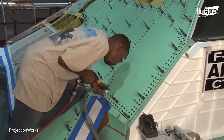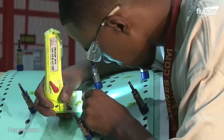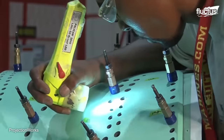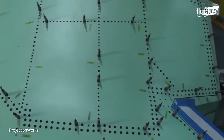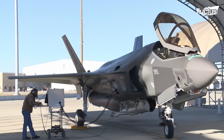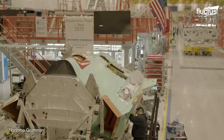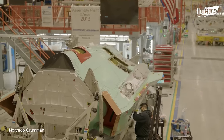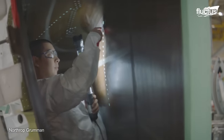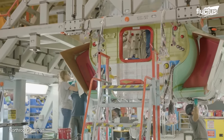This single innovation is predicted to save the company more than $100 million. Though such advancements may seem like small steps forward, they set new standards for producing aircraft worldwide. In time, companies will be able to build upon these accomplishments so that they can continue to reduce costs and production times while creating a more advanced end product.